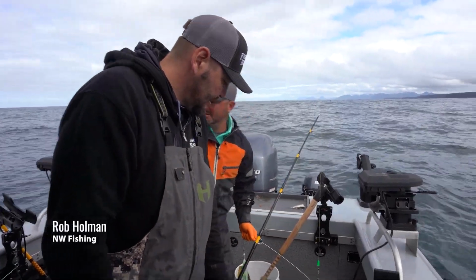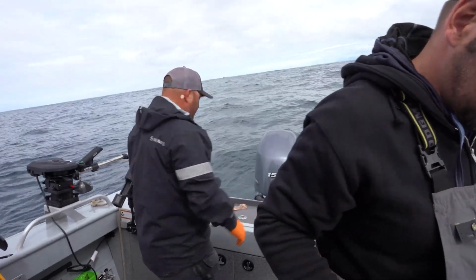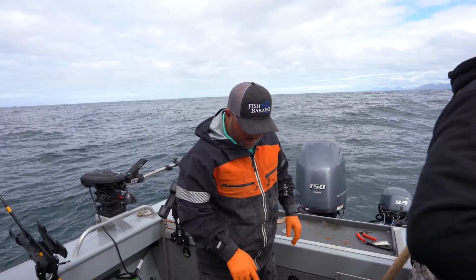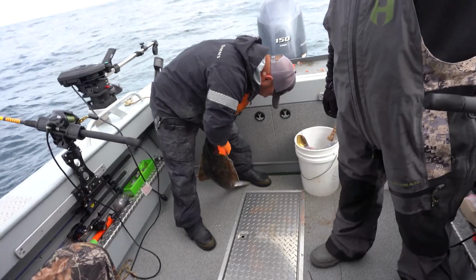Sure. We got like 8 halibut. That one's what, 15? Yeah, probably something like that. Yeah, we'll end up bleeding that fish. We got a fish hold in the floor, and we'll get him in there. I'm gonna get all the rods out first. We want everything on the bottom, and then we'll start in on that.